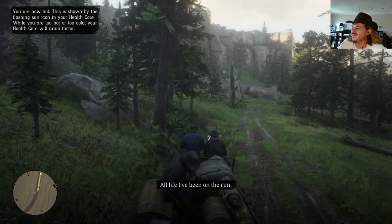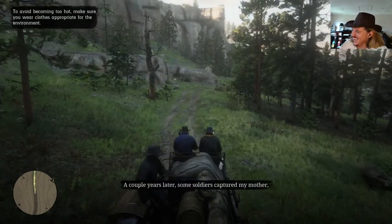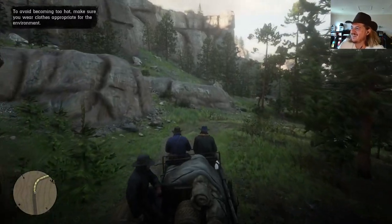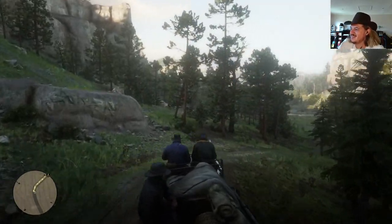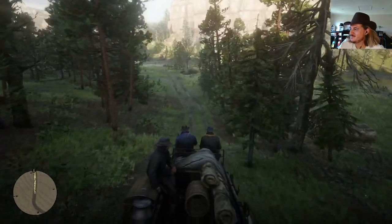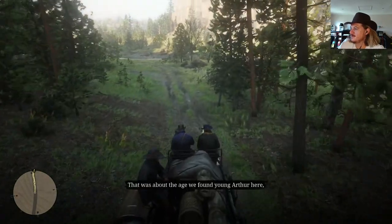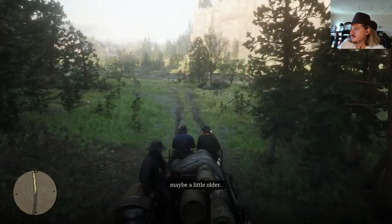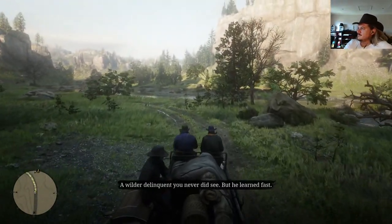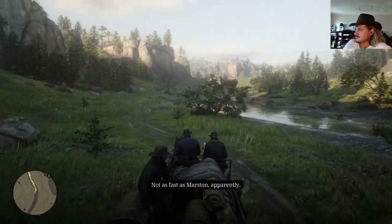Oh, I need to keep an eye on the road. This is like me driving in Dying Light. Soldiers captured my mother. Just crash smack into the tree. We never saw her again. We drifted around. He was a very sad man, and the drink had a mean hold on him. Around 13, I just took off on my own. That was about the age we found young Arthur here. Maybe a little older. A wilder delinquent you never did see. But he learned fast. Not as fast as Marston, apparently.